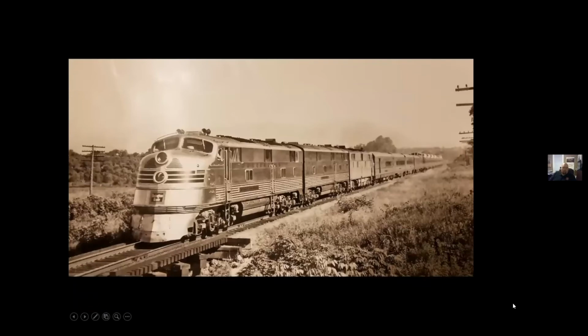Here we are near Cottage Grove. So pretty lengthy train this day. 1, 2, 3, 4, at least 5 or 6 dome coaches. Then 3 units, including an E5AB set. I threw this one in because my wife is from Cottage Grove, St. Paul Park area.